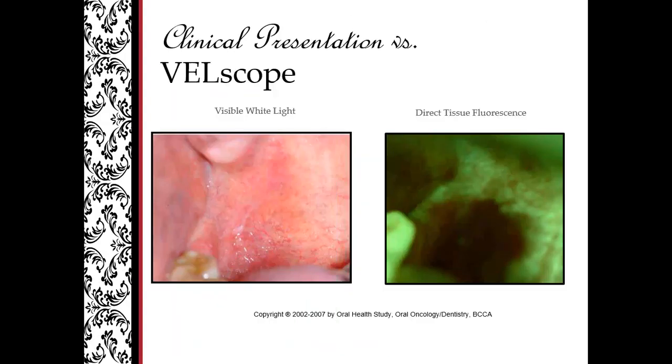When we look at the clinical presentation of Velscope versus visible white light, on the left side of your screen here we can't really see too much. But under Velscope, this is a great picture because you can clearly see this well-defined border that stands out against the regular healthy tissue. When we look at the pathology report, this was actually carcinoma in situ.